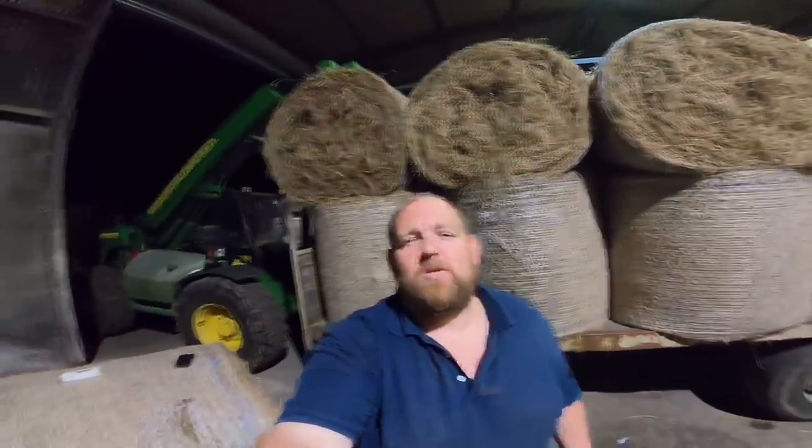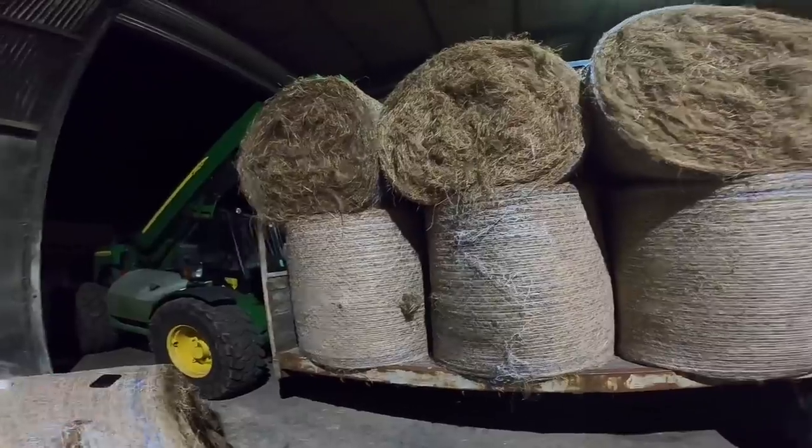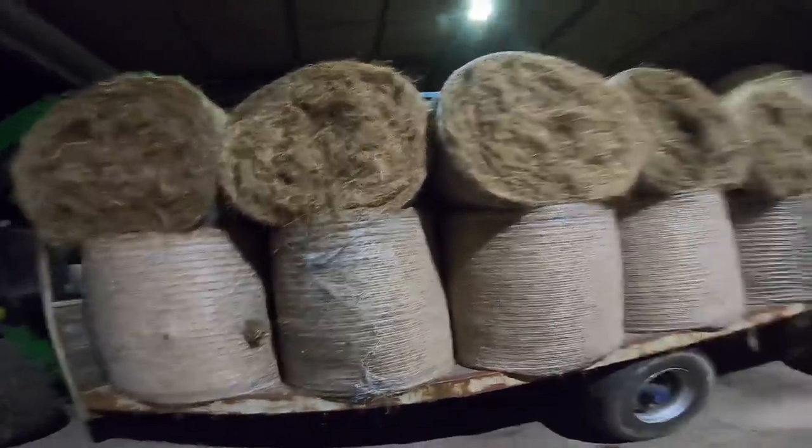Okay, so it's a few hours later on at this stage. Actually, it's a good few hours later on. You can see it's dark outside now at this point. But we got all the hay loaded. Three trailers had 86 bales in total loaded onto them. Very happy to have them home at this stage because the wind is just picking up out there.